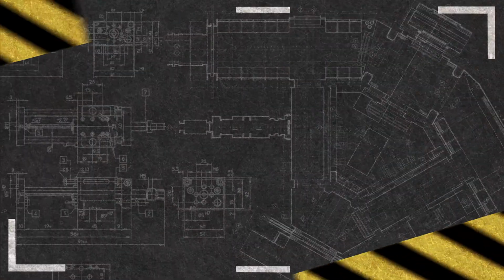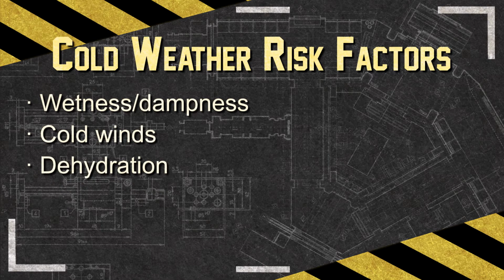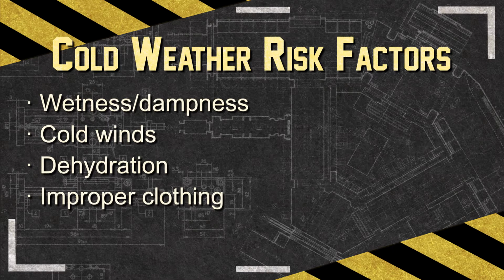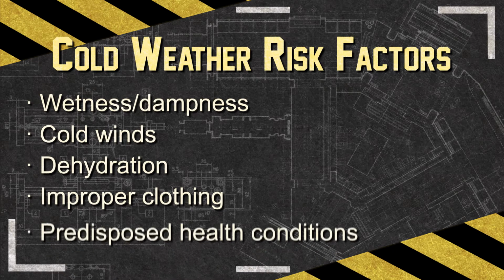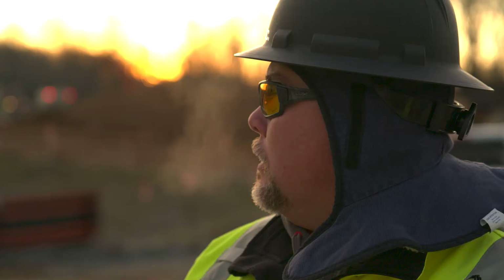Risk factors for cold illness include wetness and/or dampness, exposure to cold breezes or wind, low liquid intake, not layering clothing or wearing non-winter clothing, and predisposed health conditions such as hypertension and diabetes.